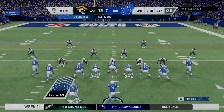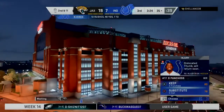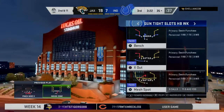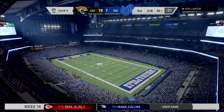So in Jacksonville territory now. Here's a 1st and 10 down at the 33. Here's a run on first down that won't even get back to the line of scrimmage. He will lose a yard. It'll be a loss of 1, and that'll bring up a 2nd and 11 at the 35-yard line.